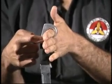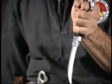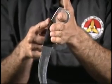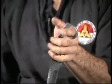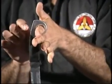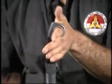Okay, the handle has 2 parts. The base of the handle and the length of the handle. So when you grip it, your optimum position is to cover the entire length of the handle. But most of your operation is going to occur here at the base.